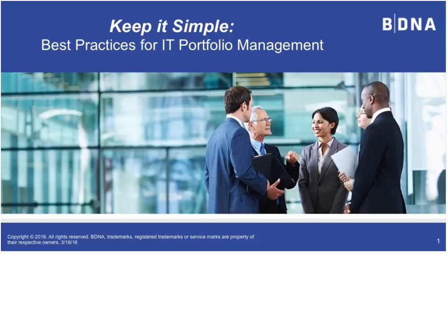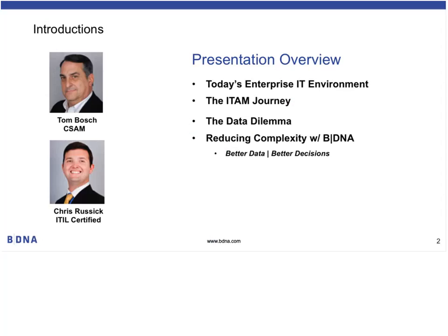So the title of the WebEx, from our perspective, was about keeping it simple and obviously best practices for IT portfolio or IT asset management. So anytime you say best practices, it is ultimately an opinion, and it's an approach from our perspective. And ultimately what BD&A wants to do is help many of the companies out there that we find are still just getting their feet wet back down the IT journey path.